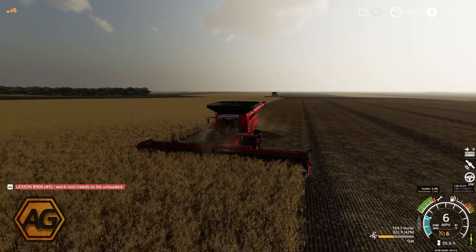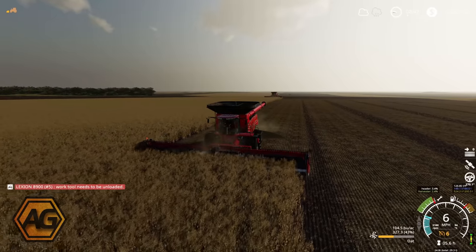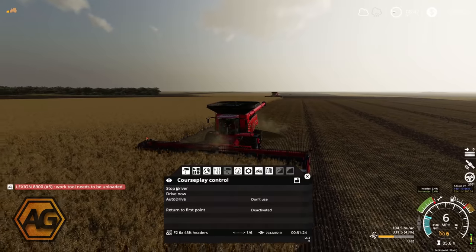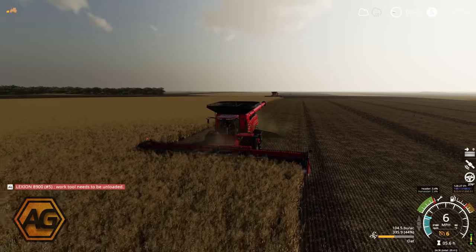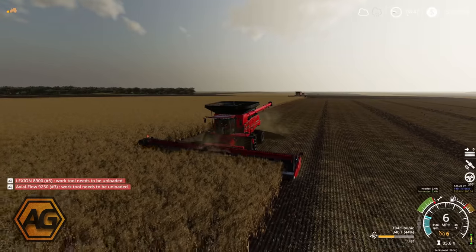So really our first task today is to get this field finished before the rain. So fingers crossed we can do that. I'll just bring up the Courseplay course there. We've got about an hour. Not quite sure when it's meant to start raining today, but hopefully not before 10 o'clock.